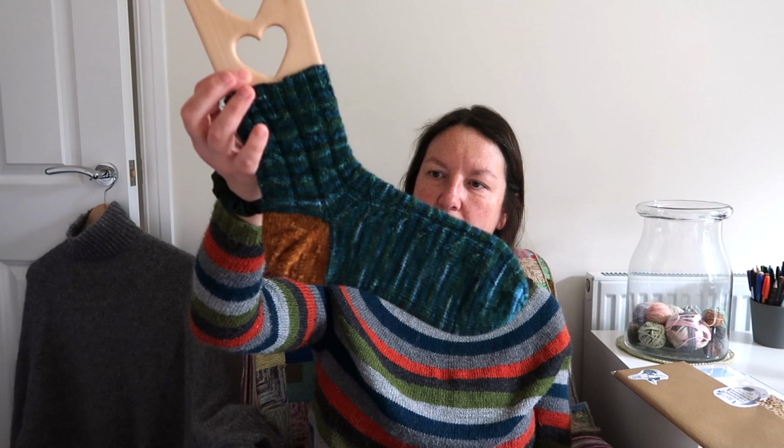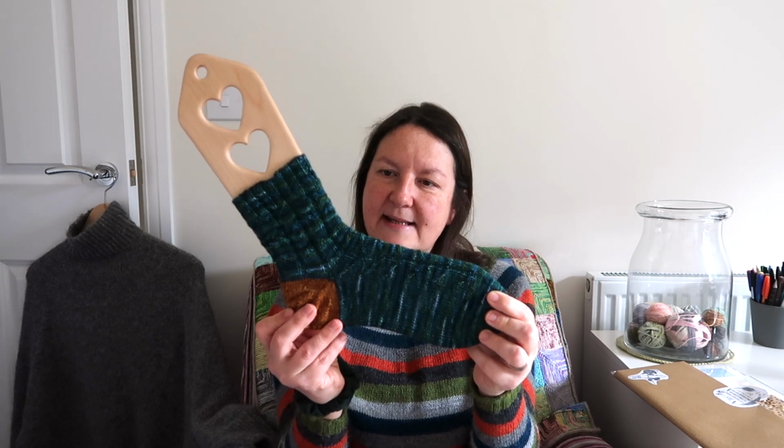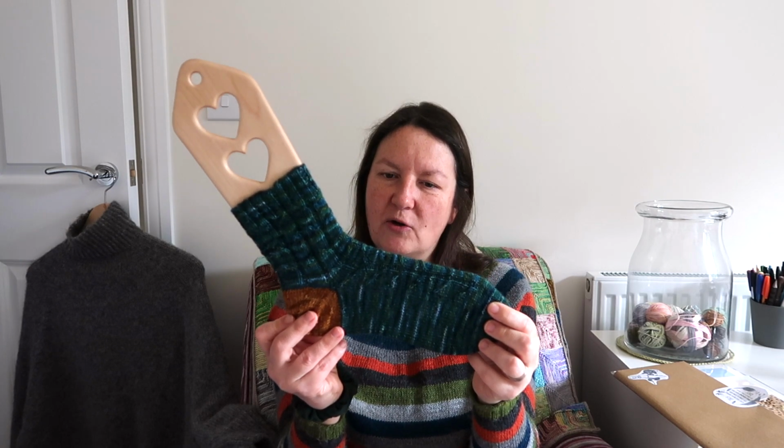What else can I tell you about it? The pattern's really well written. Helen Stewart's patterns always are. And I really love this pattern. I really love the way the cables look, and it had been a pattern that I had wanted to knit for many, many years. And I just thought the yarn and the pattern were a marriage made in heaven. So yeah, that is the Fragment sock by Helen Stewart.